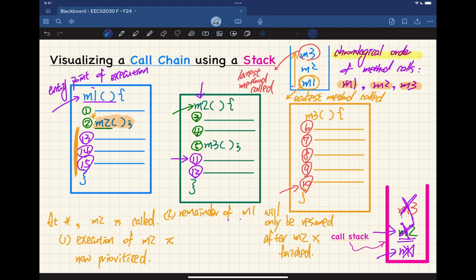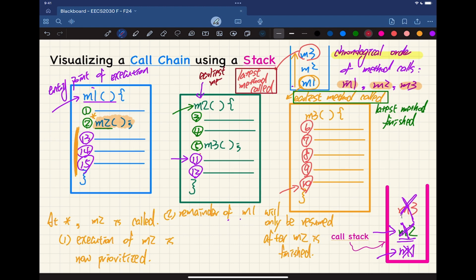What about the timing of finishing the method call? Which one did we finish first? Did we finish M1 first? Not really, right? Because remember, we have to somehow get rid of this before we can get back to M2. We have to get rid of this before we can get back to M1. M1 will be the last one to be finished, being at the bottom. So you want to contrast this. When I say M1 is the earliest method being called, at the same time, it will be the latest one to finish. Symmetrically, when I say M3 is the latest method call, it should be the earliest one that's finished, so I can get to M2. Earliest method finished.